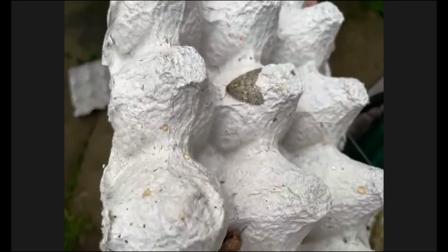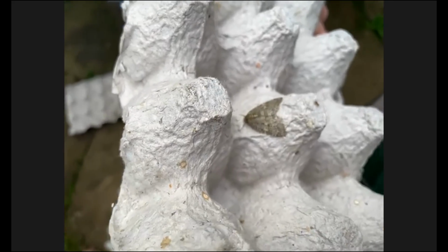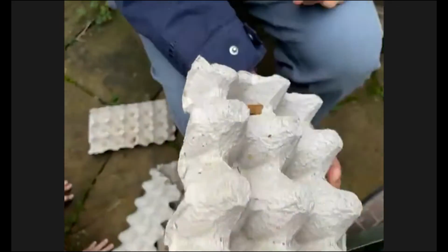Because there's November moth and there's December moths, aren't there? Yes. Well, the December moth's a bigger thing altogether. But there's 3 very similar species to this. There's a November, the pale November, and the autumnal moth. Yeah. And that one there. There's a beaded chestnut. The beaded chestnut.